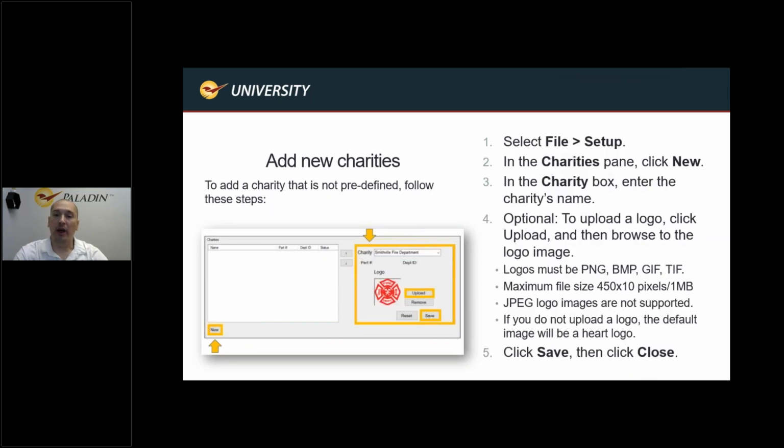So to add new charities, it's just the same as the last one. You hit New in the bottom left-hand corner. In the charity box, enter the charity's name. So you hit New over here. This box is going to be blank. You're just going to type in a name. In this case, in the example that we have here, the Smithville Fire Department.